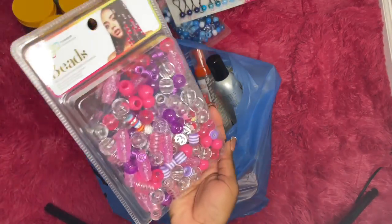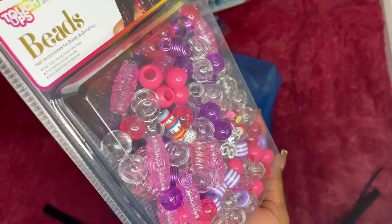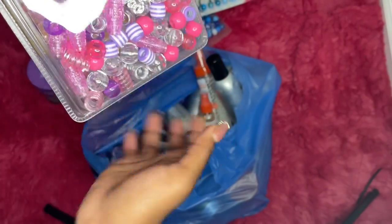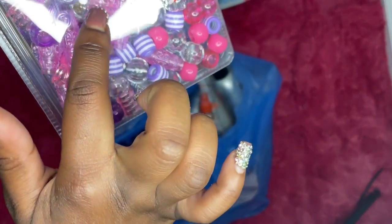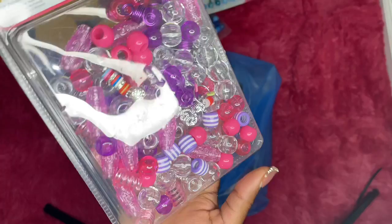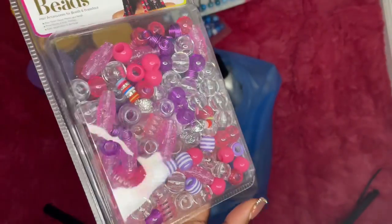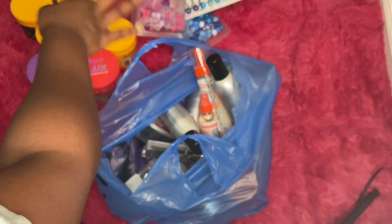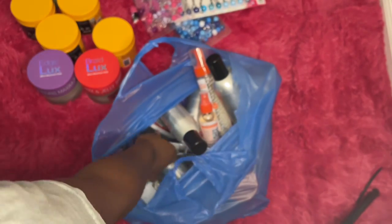I also got this set that was $5, but it comes with a lot of neat little braiding accessories that I haven't seen before, like this clear spiral attachment. I've never seen that before. I thought this would be cute for a little one going back to school if they wanted to try this out. So I got that. But outside of these two packs, I ain't buying no more beads from Beauty Master.